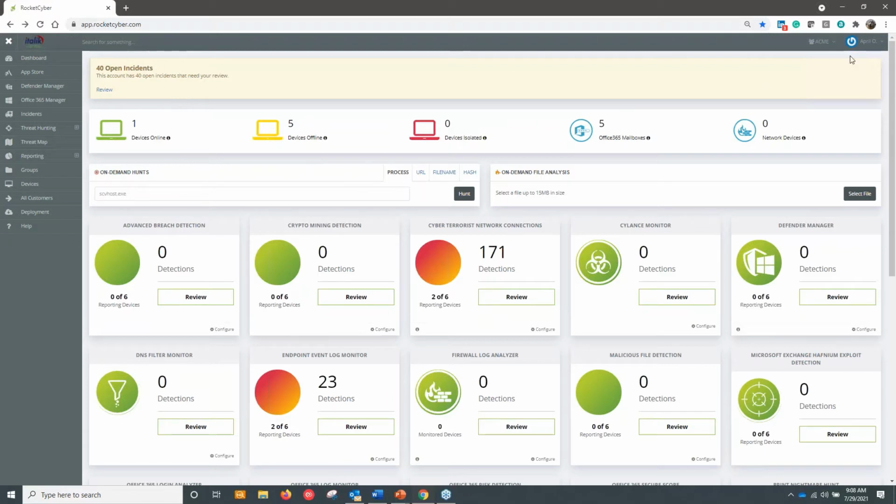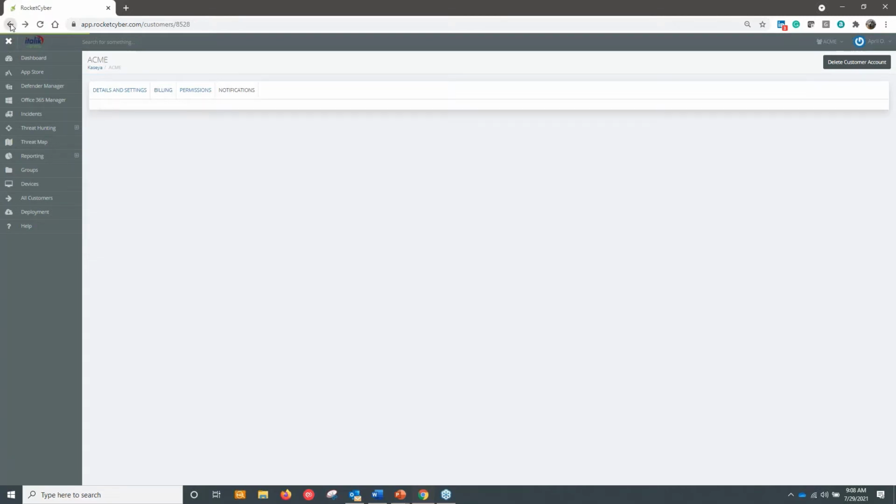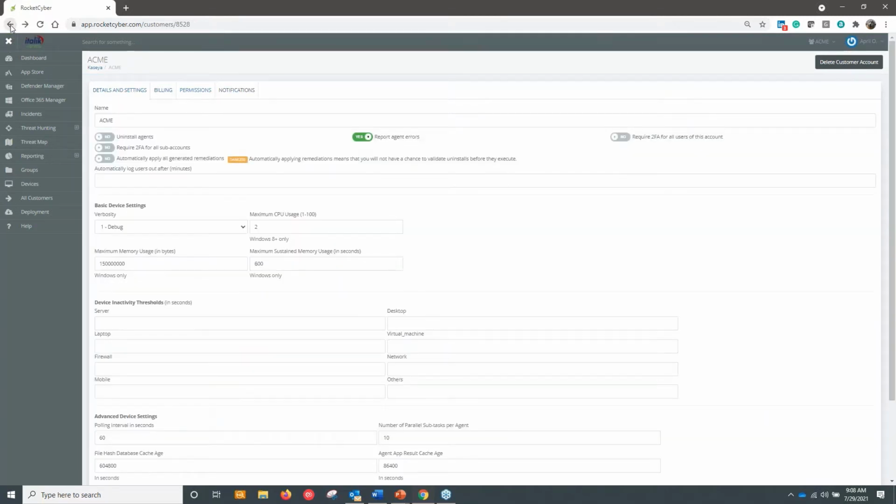I can show you up here, go to customer settings, and you can see with notifications, we have the ability of finding out exactly who we need to contact. And there can be multiples. So Italic may have different teams set up for different times. When something happens in the middle of the night, someone will be designated from Italic to be able to act upon that information. Again, someone is always watching and is actively protecting your account information.